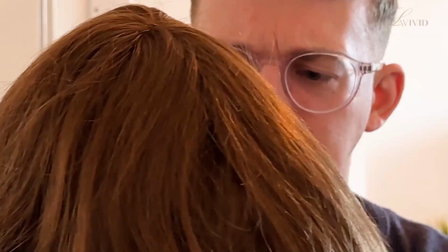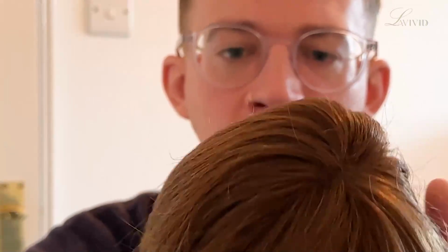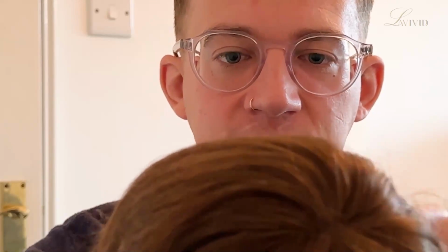So what you get is a much softer texture. It almost feels like velvet. It's super soft. Also, because it's natural, the cuticles all kind of face one way.